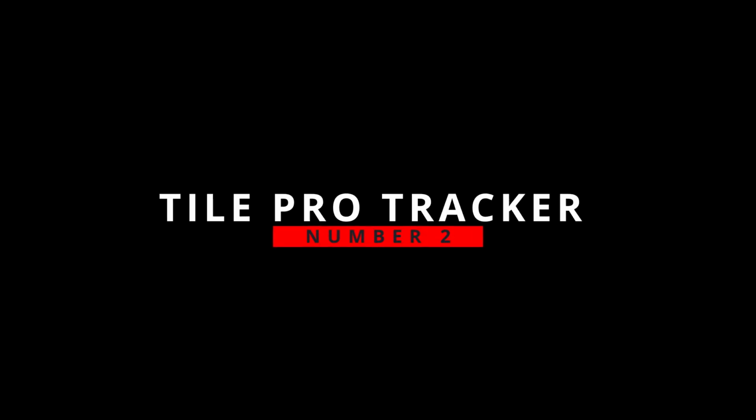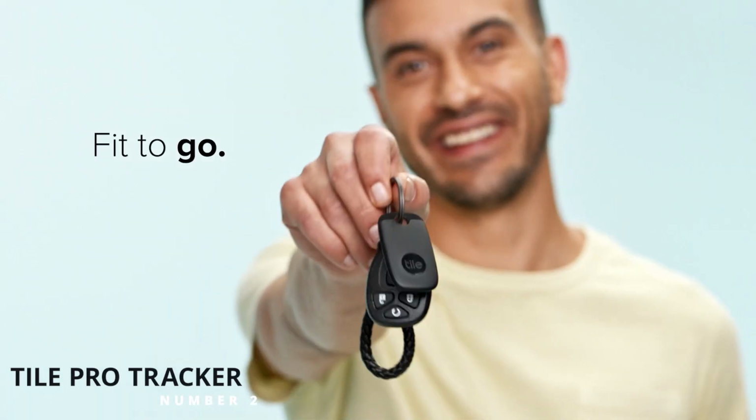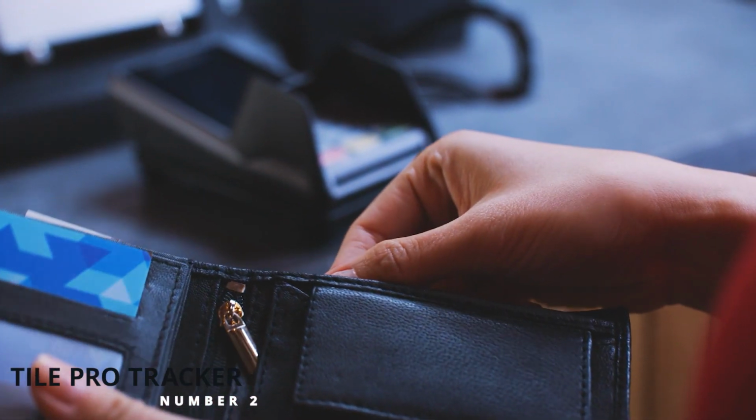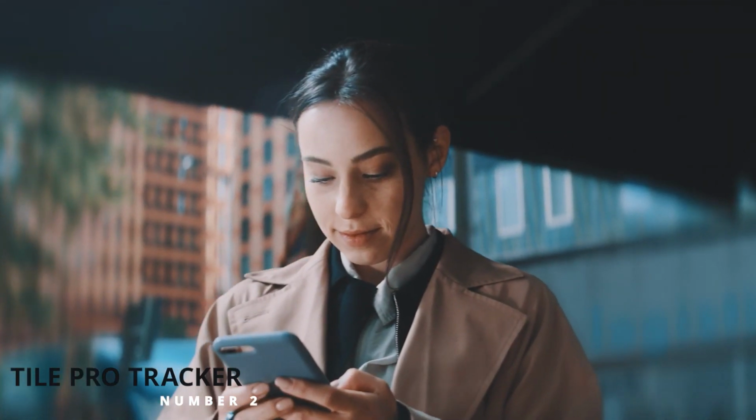The second product on our list is the Tile Pro Tracker. The Tile Pro is a little Bluetooth tracker that can help you find your things. It's perfect for keeping track of your keys, wallet, and other things that you don't want to lose. The tracker attaches to whatever you want to keep track of, and you can use the Tile app to find it.